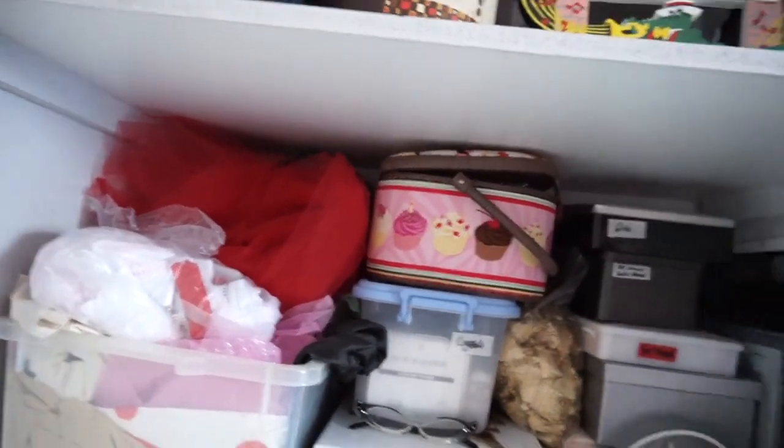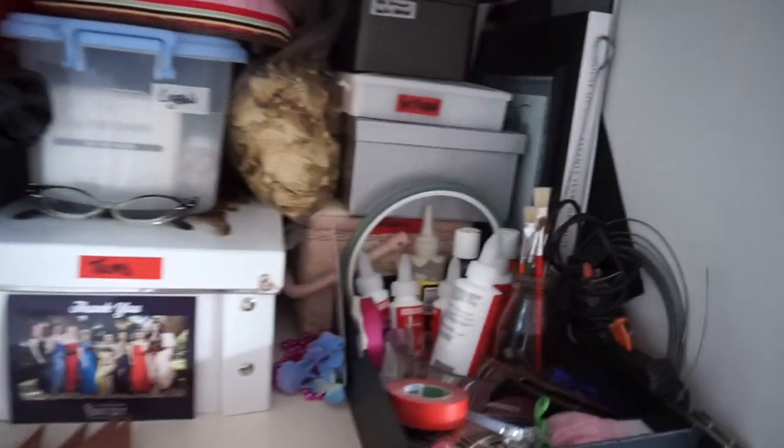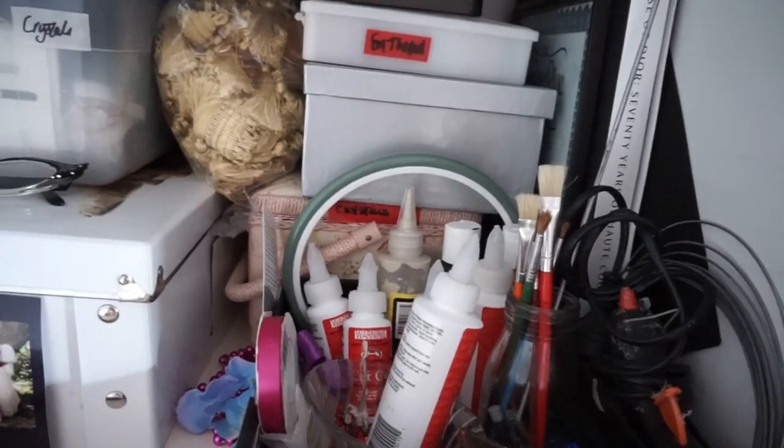I then have all my fabrics, sewing equipment, embellishments such as crystals and whatnot, and then glues and other fabulous things I utilize here. In this section, I also have all these starbursts that I want to pop up on the moon wall over here, but I haven't quite found all the perfect places to pop these, so I'm just waiting till I figure out how I want to scatter them, and then I'll put them up on the wall.